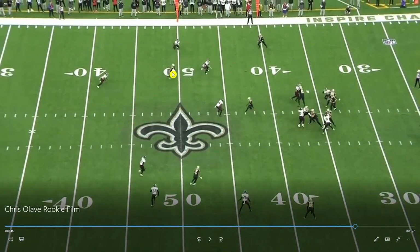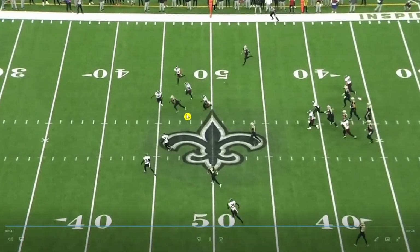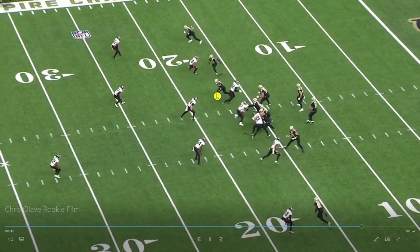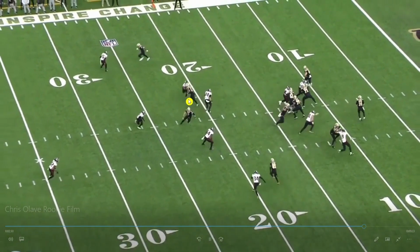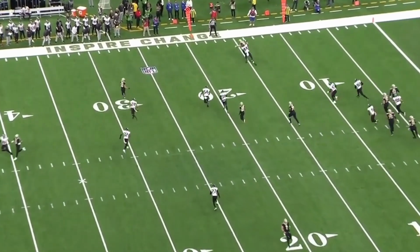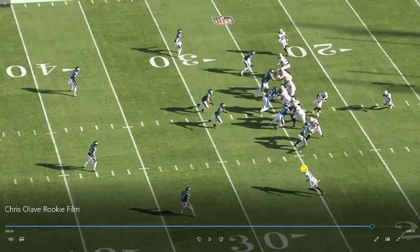Another one against Atlanta. Again, curl route in good position against zone coverage, and he does a good job there planting the feet and exploding up the field to get some gain after the catch. Once again, fight through contact to get open. Does so against Terrell there. Really like that rep from Olave.